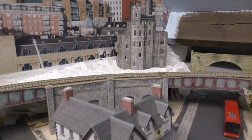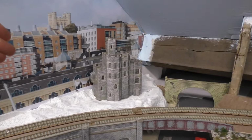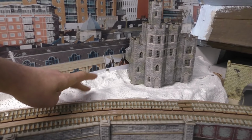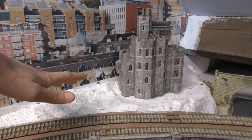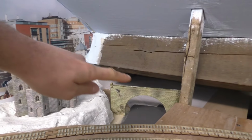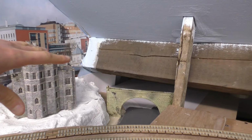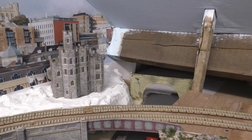If we go over here, I've now done the embankment area for the tower to sit on, as you can see. Is it dry? It has actually dried, but I want to put another layer on that just to give it a little bit more strength. That won't be there, I'm just playing around. My idea for this area then, I hope you like this.